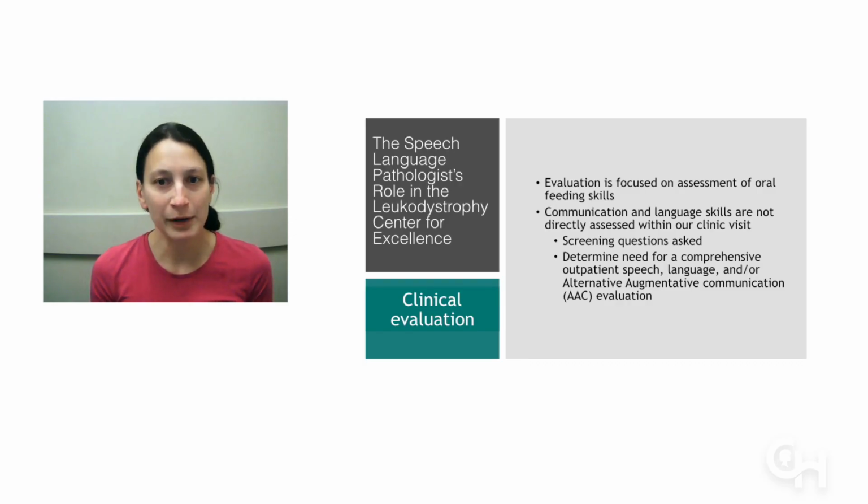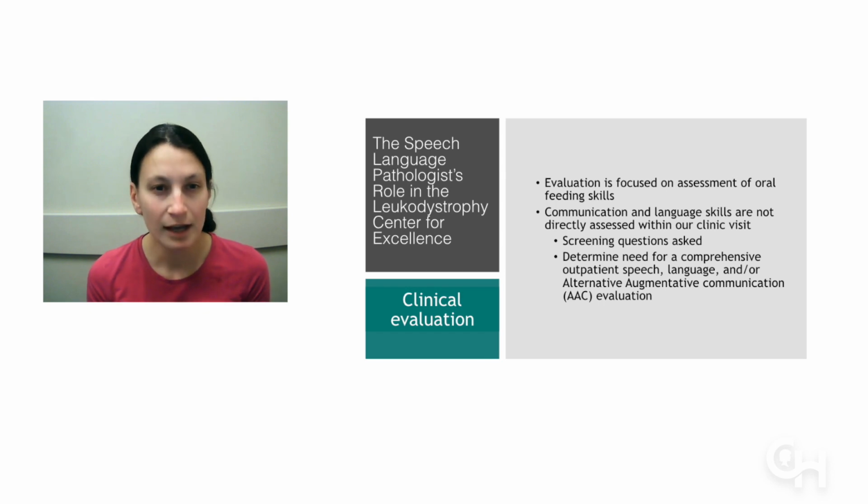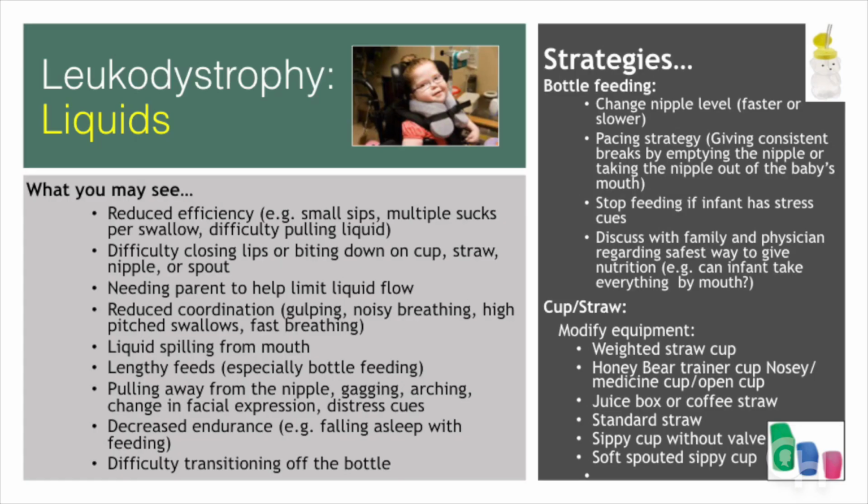So our clinical evaluation is really focused on oral feeding and swallowing skills. We screen for communication and language skills. However, they're not directly assessed within our clinic visit. We ask screening questions and really determine if a need for a more comprehensive evaluation is needed. Some children benefit from alternative means of communication, and that's best served by our colleagues in the outpatient and community-based environments. On the next slide, we are going to discuss how leukodystrophy may impact swallowing liquids.